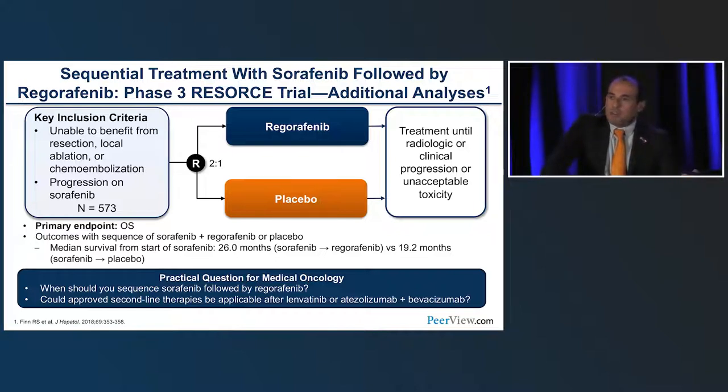And the question that has been lingering after that is in other studies, such as for lenvatinib, for example, after progression on lenvatinib, can we use regorafenib or atezolizumab as well? So that's one of the ongoing questions, because there is no evidence-based medicine in other agents such as lenvatinib or atezolizumab or durvalumab, for example. All the second-line drugs were approved after sorafenib.